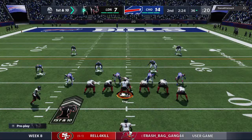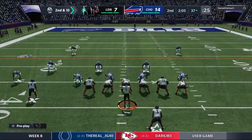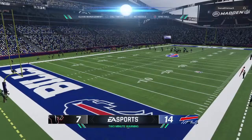And he'll give it here to his running back. And he is met at the line of scrimmage, and he goes down right there. Officially no gain on the play, and it's second down. Second and 10 at the Bills' 37. We've hit the two-minute mark of the second quarter, 14-7.